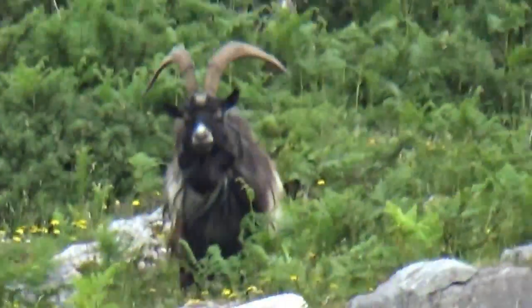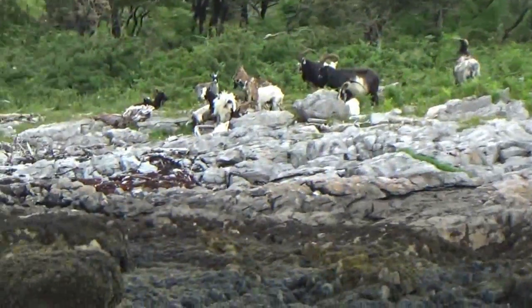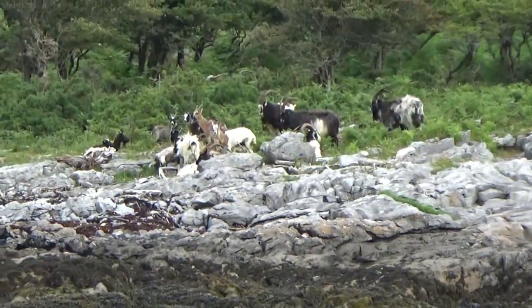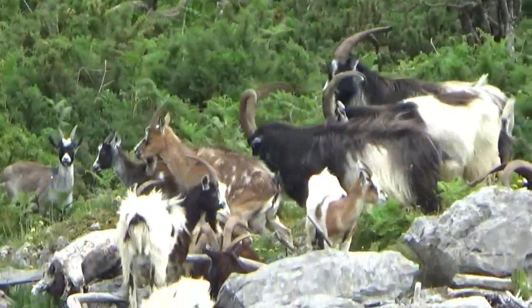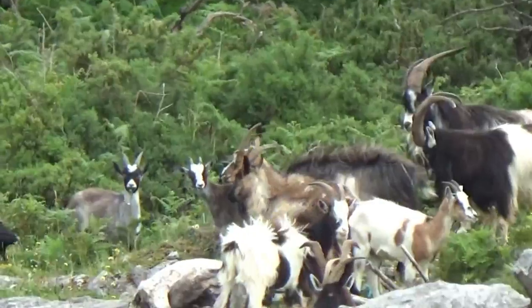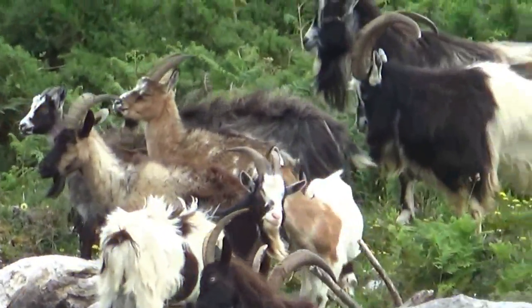Sometimes there are also deer in the company of the goats, and the deer swim from one side of the bay to the other. They swim from the oak forests back near Kenmare right across the bay to the islands here. Sometimes people are very surprised to see the deer swimming, but they're very, very good swimmers.